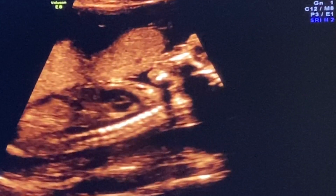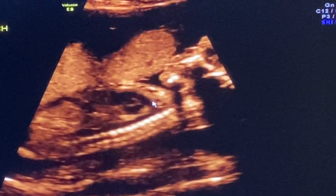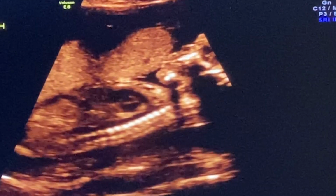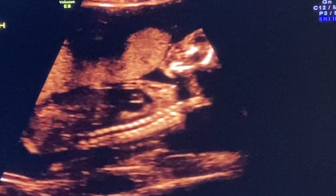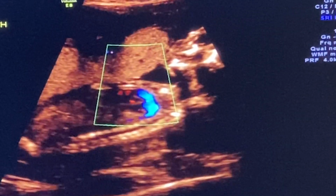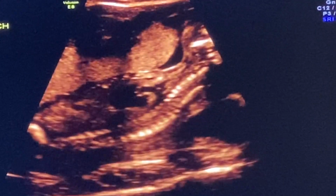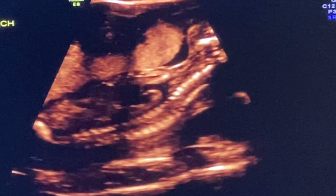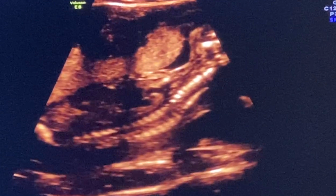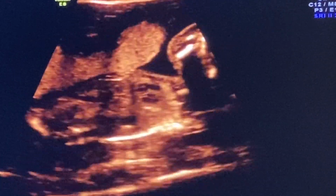So this is just looking at little side views of the heart and the blood vessel coming out of the heart here. That looks great. The blood flow through that blood vessel looks perfect. The main blood vessel coming out of the heart is the aorta. Looks like a little black candy cane on that screen there.